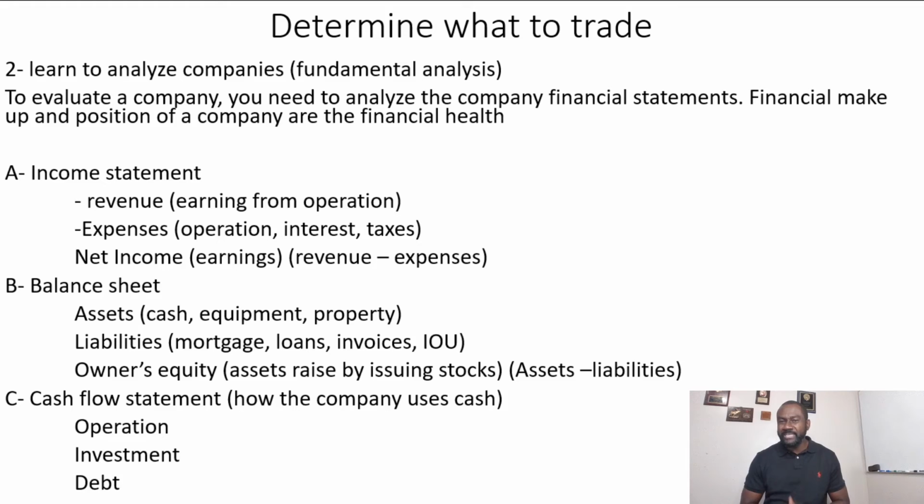The cash flow statement shows how the company uses cash. Okay, how does my company use cash? You look at cash from operations, cash from investment, cash from debt. So if they have a lot of debt, could that be a red flag, right? If the operation is not producing any cash, there's no cash flow from operations. Investment, they don't have any investment, right? They are borrowing money, but they don't have anything invested. Could that be an issue? So these are some of the things.